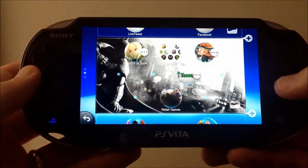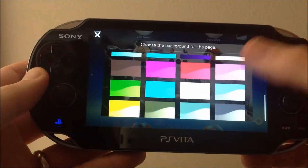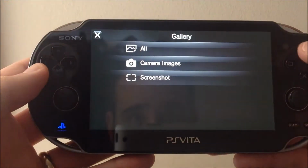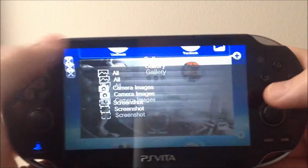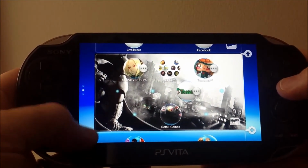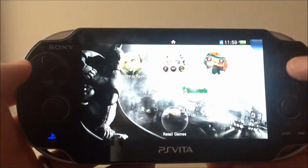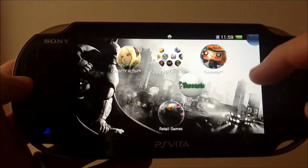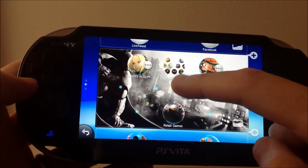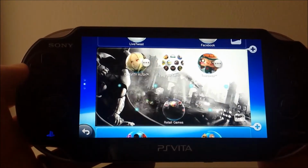You can also change the screens, so you can change different colours. You can also look at the photos you may have, images, etc., and you can change the wallpaper, which is just quite a nice feature really. And you can move things around, and you can make your own little folders. So again, if you hold something down like that, you have the opportunity to move it and put it in a folder there. And there you go.